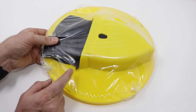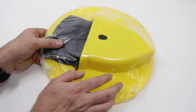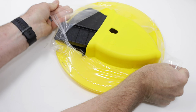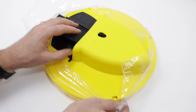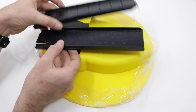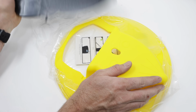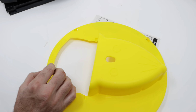Here's what the trap looks like when it's shipped to you in the mail. It's wrapped in this plastic and it consists of 4 different pieces. We'll go ahead and tear this off. I like how the top part's in the shape of a mouse face. There's a ramp right here. The plank. And the yellow plastic lid.